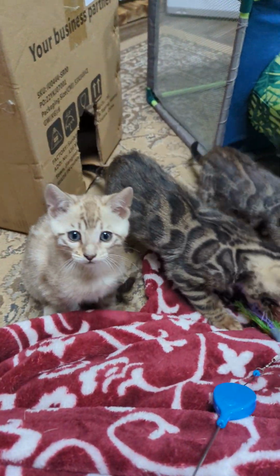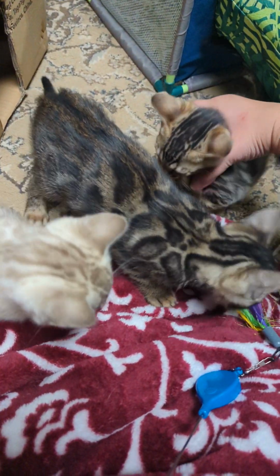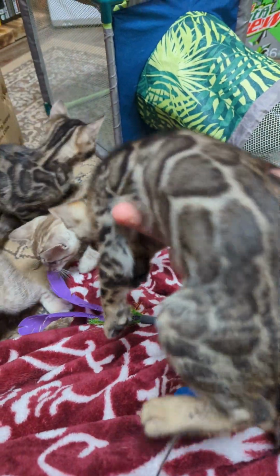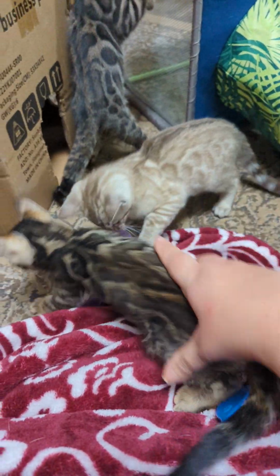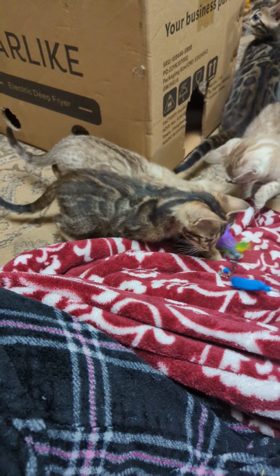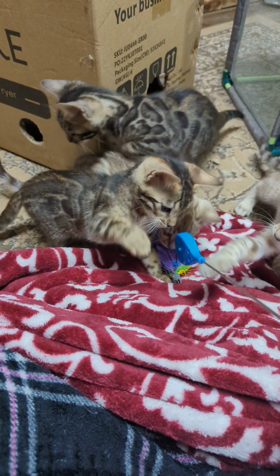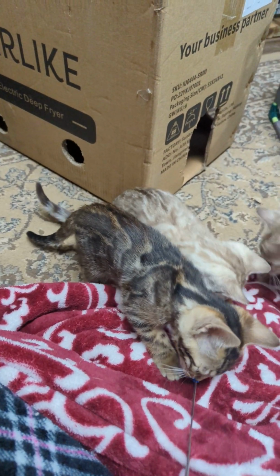Let's look here. So this is my little girl. This is David's little girl. Hold on. This is David's little girl, our brown spotted little girl. Very pretty little girl. She is a little bit smaller. She's actually the smallest in the litter if you take a look at her. Just a little bit smaller than her other sisters. You can see there. But she's my little miss. So our very spunky little girl. That's David's little girl.